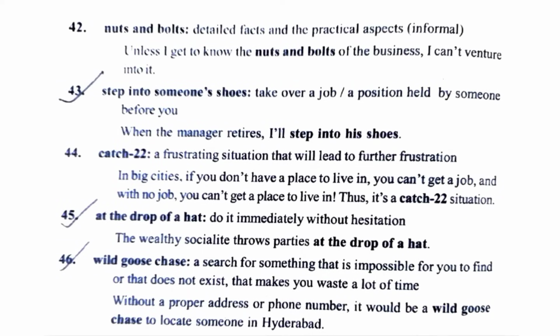Step into someone's shoes means to take over a job, a position held by someone before you. For example, when the manager retires, I'll step into his shoes means I'm going to take his position in the company. Then, at the drop of a hat means do it immediately without hesitation. For example, the wealthy socialite throws parties at the drop of a hat means he immediately throws parties at the drop of a hat. Wild goose chase means a search for something that is impossible for you to find or that does not exist. That makes you waste a lot of time.